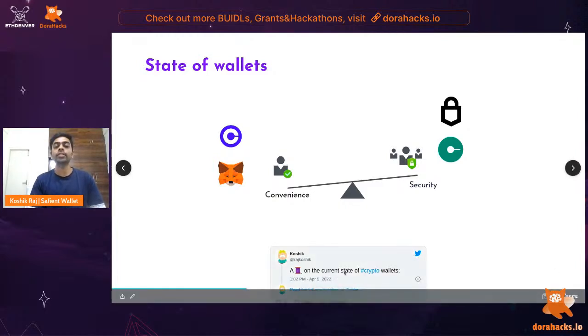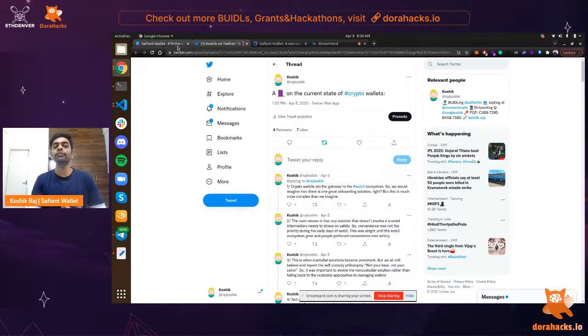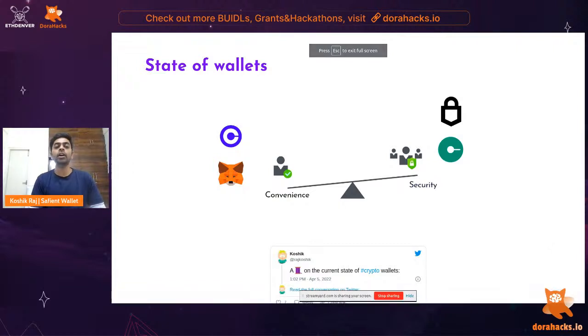If you want to check it out, I wrote a small thread on the state of wallets, covering the different wallets that come under security or convenience. On the convenience side, we have desktop wallets, software wallets, mobile wallets, and even custodial wallets like Coinbase. On the secure end, we have multi-sig wallets, social recovery wallets, hardware wallets, and so on. When it comes to the entire life cycle of holding and interacting with dApps, what we need for the long term is the right balance of security and convenience.